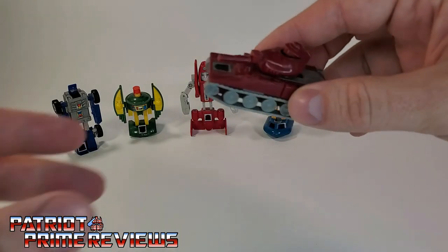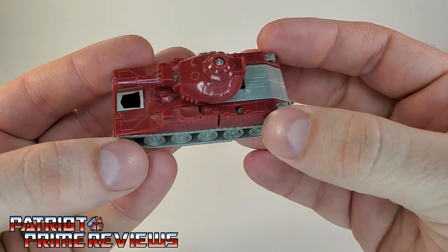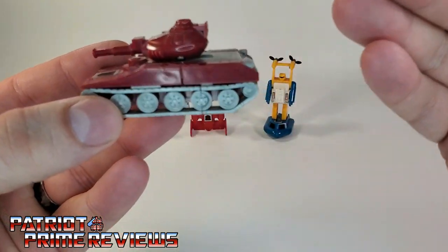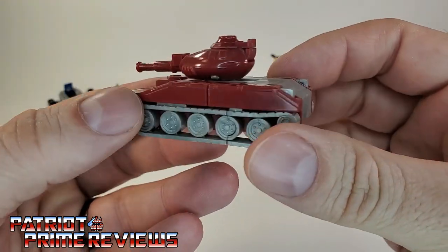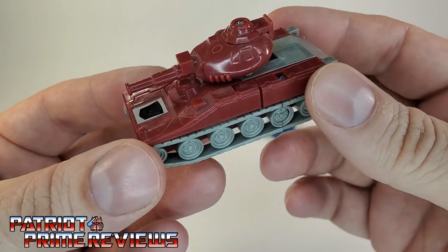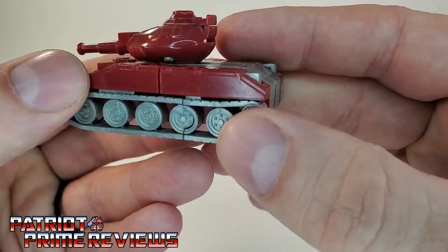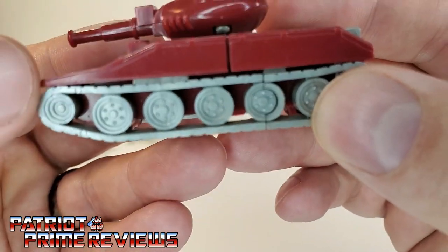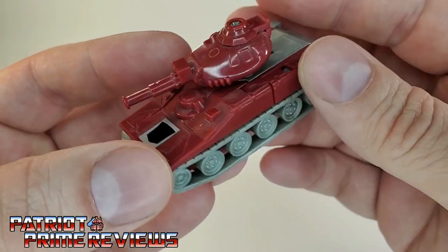And last up is Warpath, the tank. And Warpath is just awesome. I love Warpath. He ranks right up there with Seaspray as one of my favorite mini bots. And he is just great. I can't rave enough about Warpath. Love the details with the tank treads right there. You can even see the details on the treads along with the wheels. Lots of molded detail all along the tank.